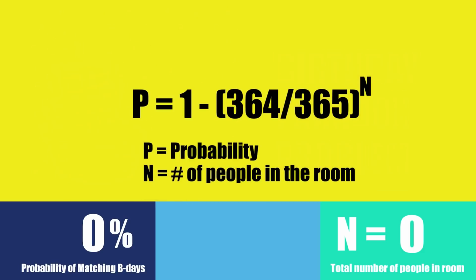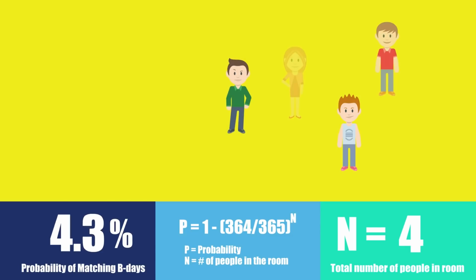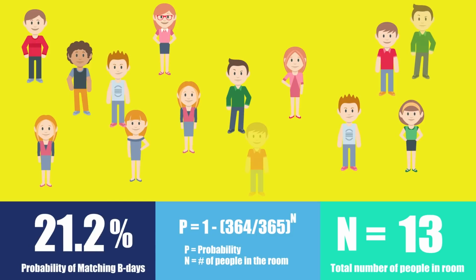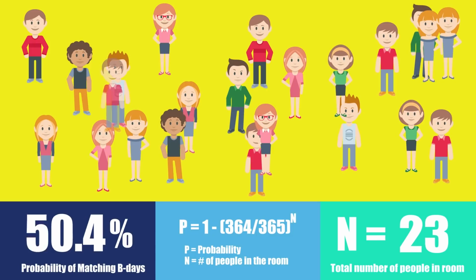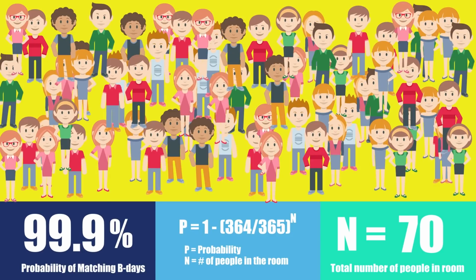If you take this formula, and the letter N represents the number of people in a room, the more people that enter the room, the chance of finding someone that shares your birthday increases. At 23 people, there's a 51% chance of finding someone. And at 70 people, there's a 99.9% chance of finding someone that shares your birthday.